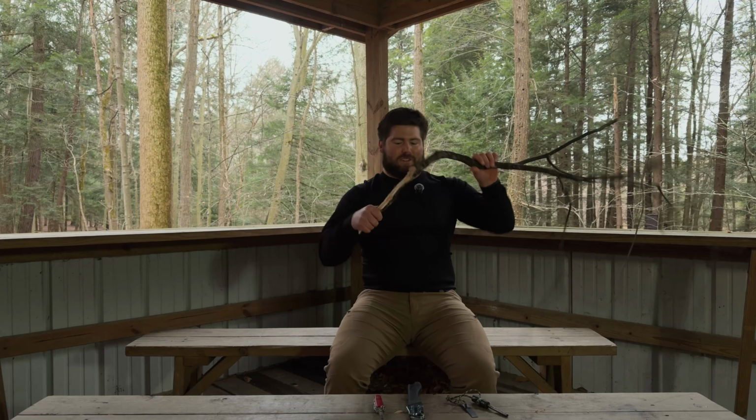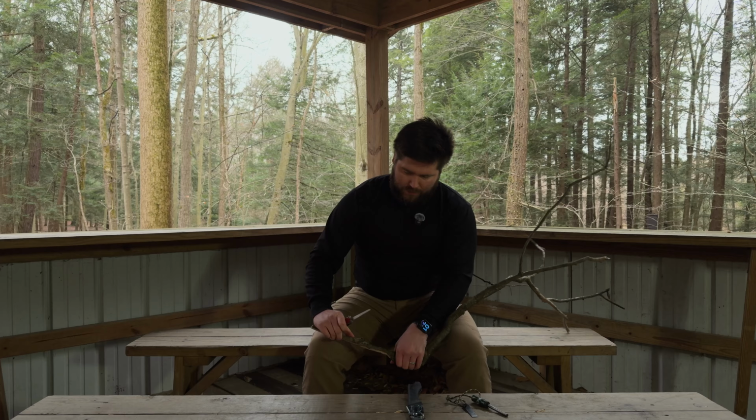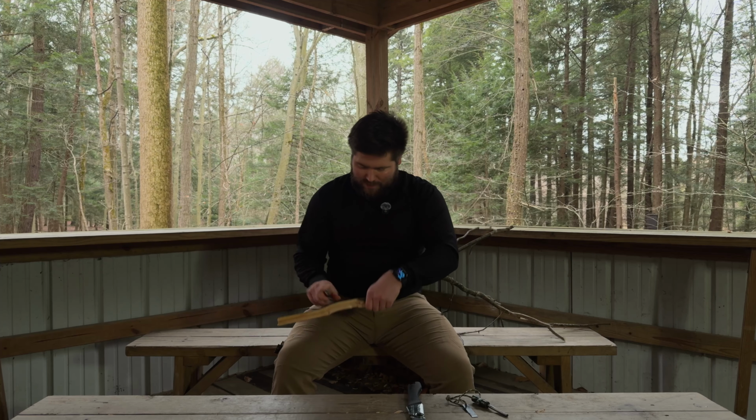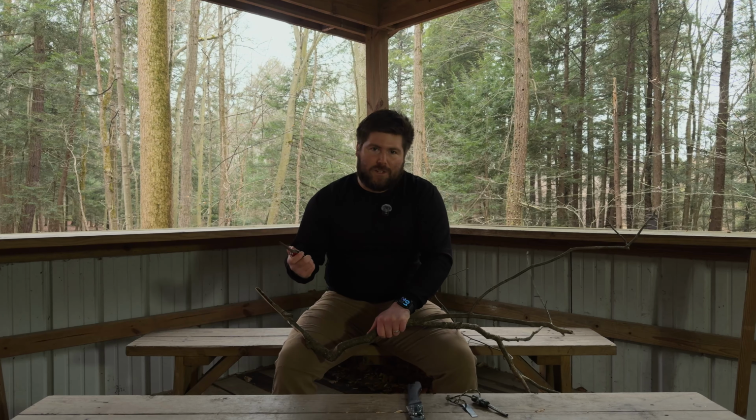All right, let's do a cut test. So I'm going to do the Swiss Army first. I'm going to try and get a decent angle on this thing. That's only half, so I'll go right here. So here we go. This is, I want to say, an inch in diameter.